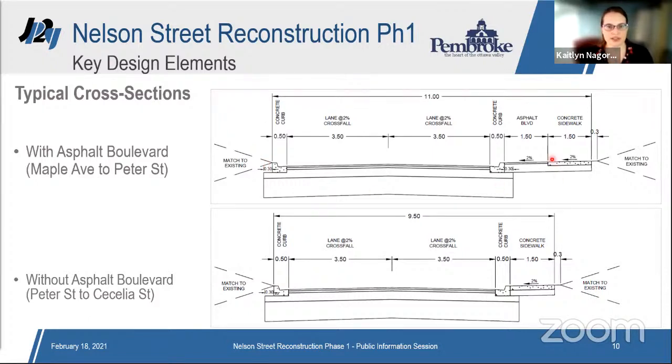There are sections that have asphalt boulevards where space permits for snow storage. And we have concrete sidewalks along the south side of the street. There are some areas where the sidewalk is adjacent to the curbs, and this is where there's insufficient right-of-way width or where there are conflicts with the existing hydro poles.